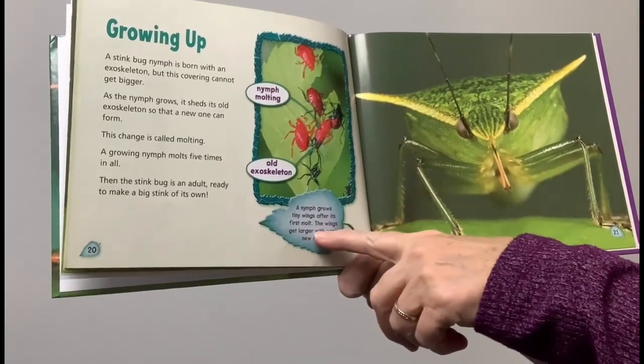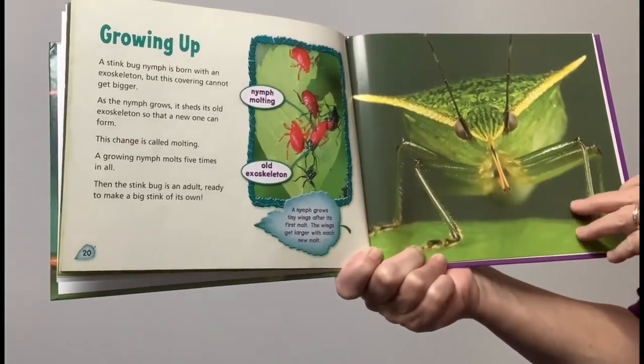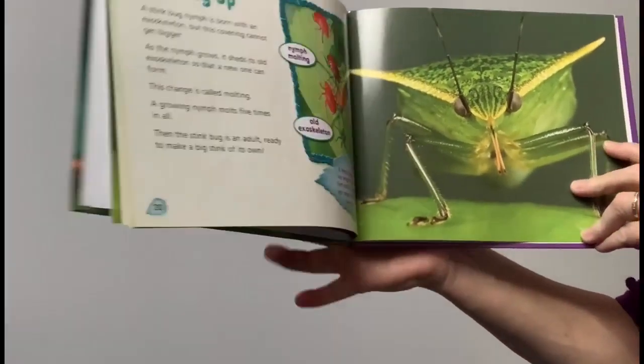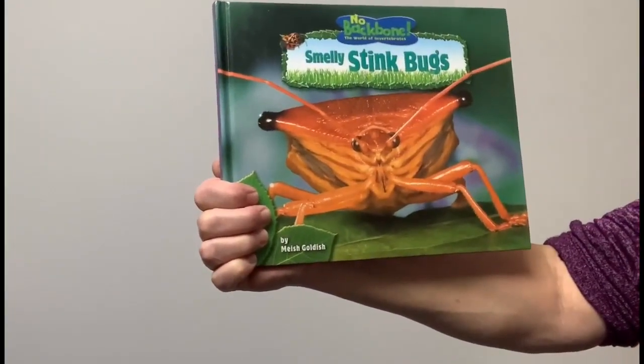A nymph grows tiny wings after its first molt. The wings get larger with each new molt. Smelly stink bugs.